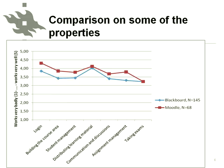But anyway. And then we had a comparison on some of the properties also, and here you can see the red one is Moodle again. It's a bit higher, a bit better rated than Blackboard.